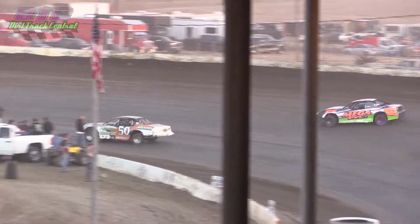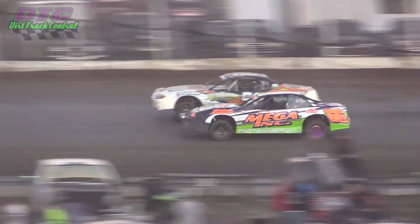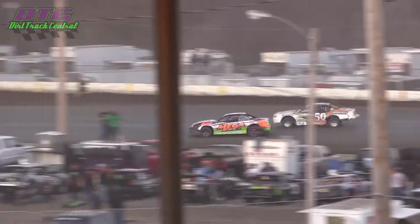Here comes Zevenbergen to the outside of Frederick. Frederick, your race leader. Zevenbergen scored in the number 2 position, but watch this move down the back straightaway. See ya, goodbye. Well, don't give up now.